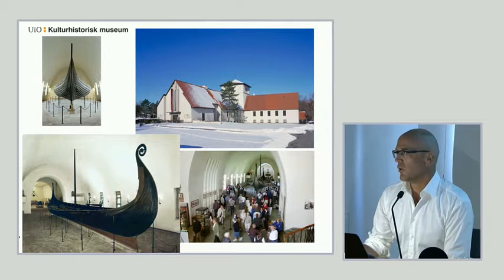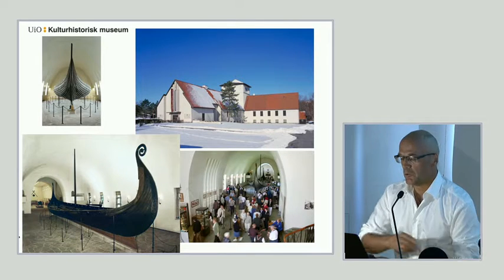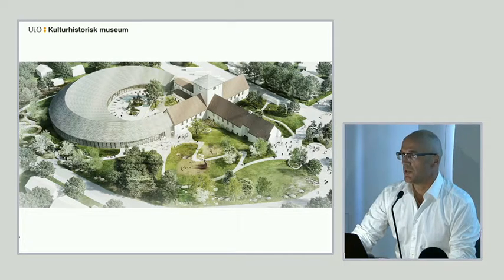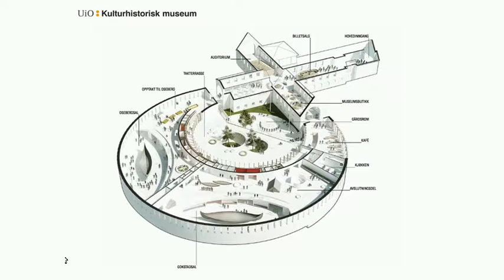We are now planning to build a new museum around the old one, and we shall make new exhibits and things like that. Because of that, I'll be working to 3D scan all the objects in the museum, so we have precise measurements on every object. Here is a drawing of the new museum. It will cost a lot of money, and I think it will be finished in 2022 or something like that.